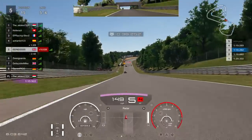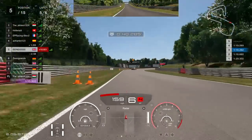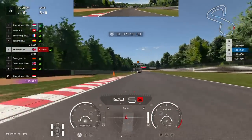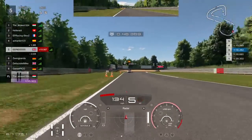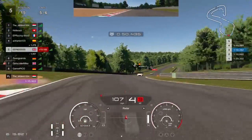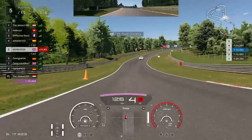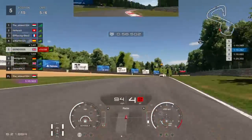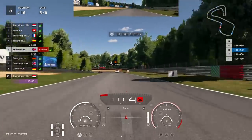Keep this guy behind. So we're coming down Hawthorne Hill here into Hawthorns, trying to carry as much speed as possible before we get down to Westfield and Dingledell. Cut the corner there, do not go onto the gravel on the left hand side. Coming through Sheen, which is such a dangerous corner at this track for me.